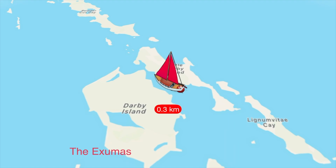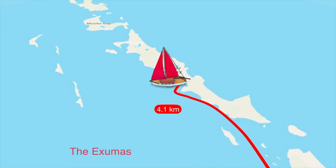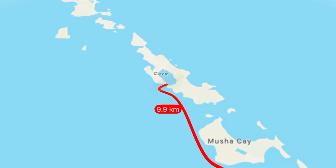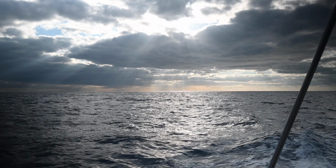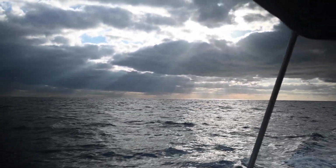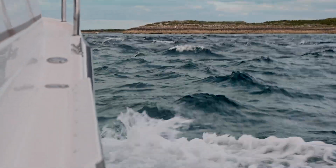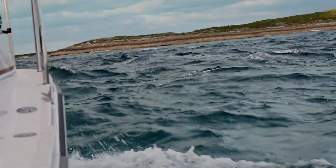After dropping our son off in Georgetown, we began to meander our way north towards home. Over the next few days, we anchored up and explored Little Darby Island, Ruddercut Cay, Musha Cay, and Cave Cay, all located in the Exuma chain of islands in the Bahamas. These anchorages had varying numbers of cruisers as well as marine wildlife. There are multiple grass flats that the sea turtles seem to be foraging on, and unlike many other locations we have visited, these turtles didn't seem to be bothered by our presence at all.